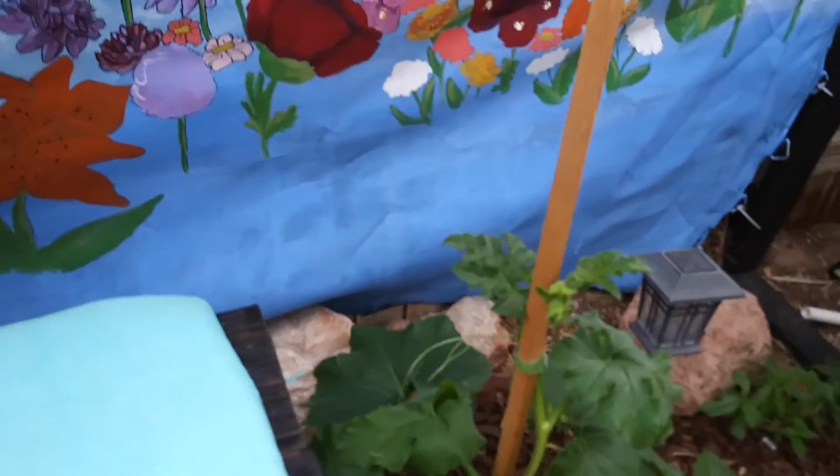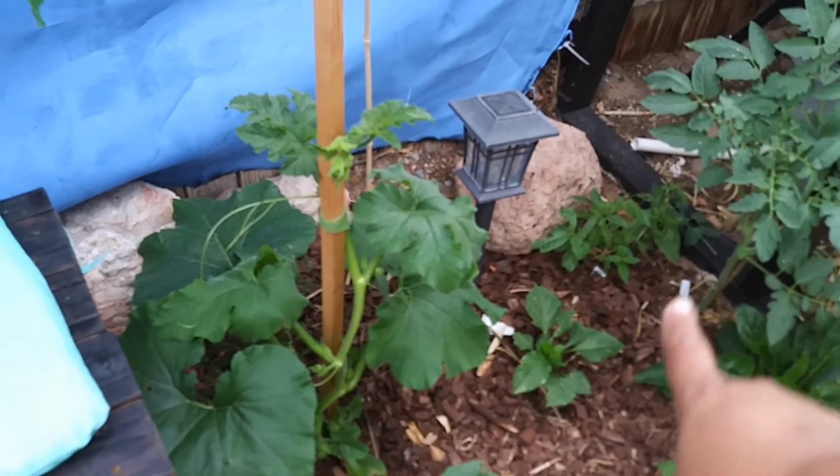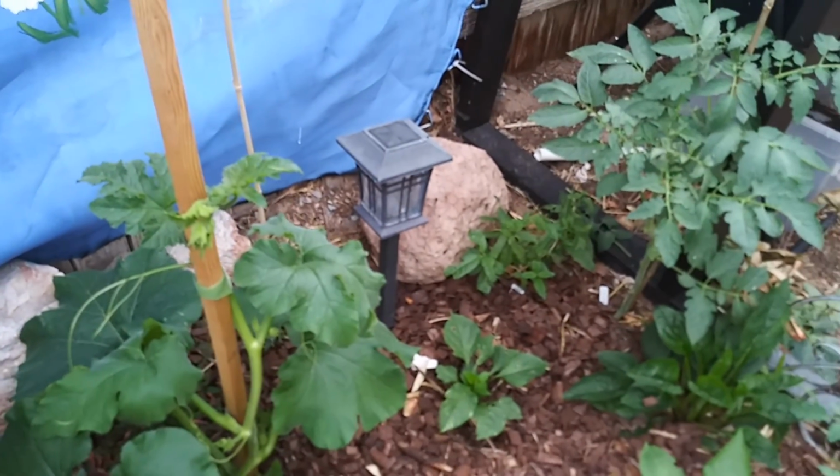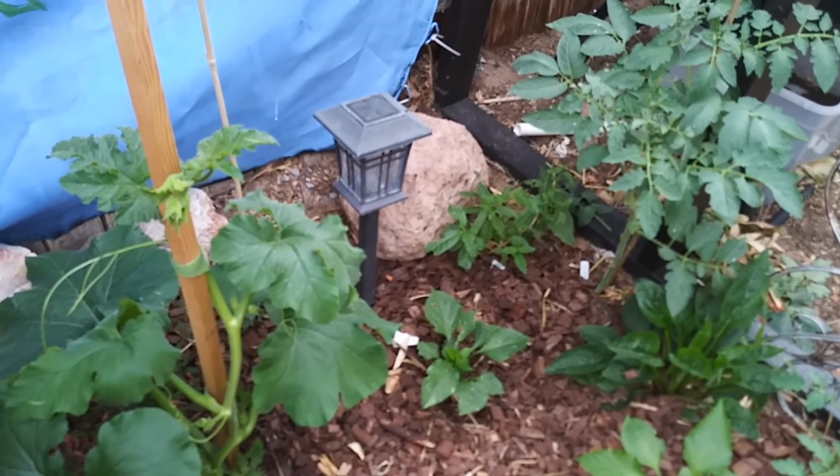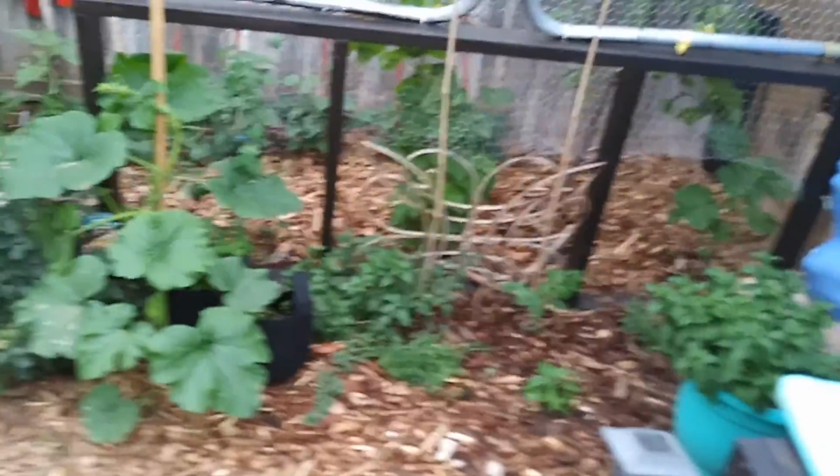So I did prune the verbena. I had to prune that because something was eating it. You can still see some of these being eaten. Yeah, so I think the grasshoppers are back. I might have to put some more diatomaceous earth down.